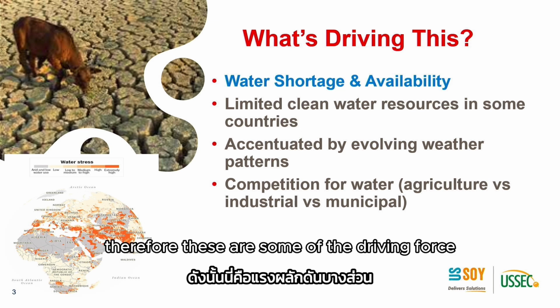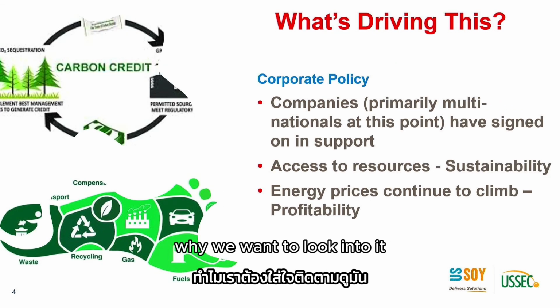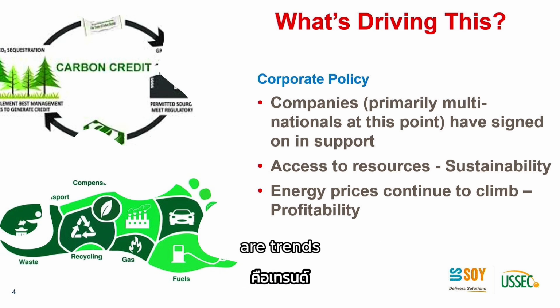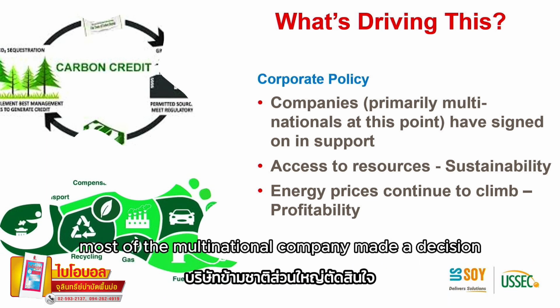Therefore, these are some of the driving forces that we are trying to think about, why we want to look into it. Also, for some other issues or trends, people want to reduce the carbon footprint because most of the multinational companies made a decision.